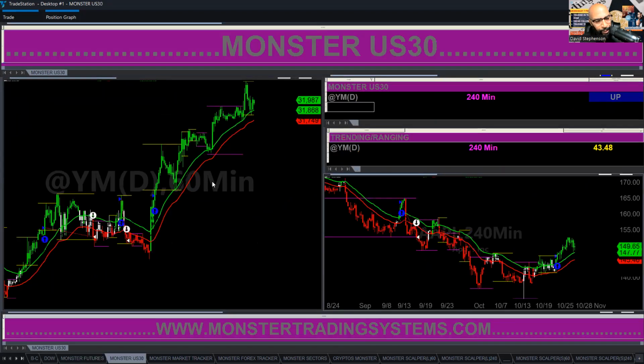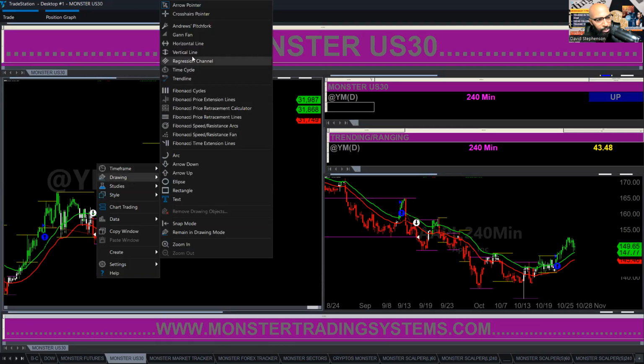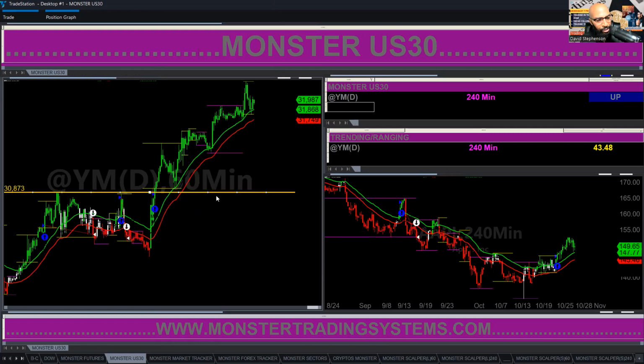The US 30, right? So Monster US 30, we send out a buy signal on that. All right, so on the 240, that's in the futures market, we get a buy signal here, pull back a bit. On the 240, it's holding. On the 60-minute, perfect buy signal, break of this resistance here, all right? So that's moving up. So that will follow the Dow. So as the Dow moves higher, Monster US 30 will move higher also, okay? So buy signal here on the 60-minute time frame. So that's holding really well.